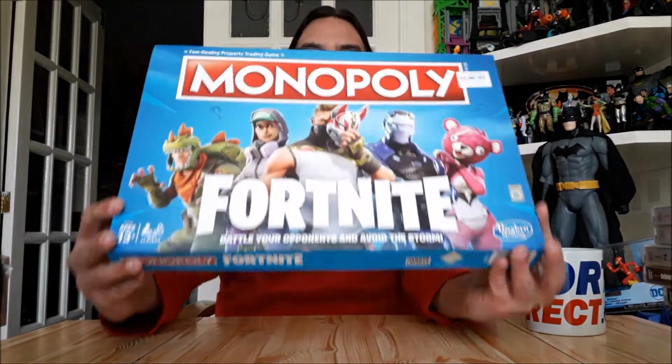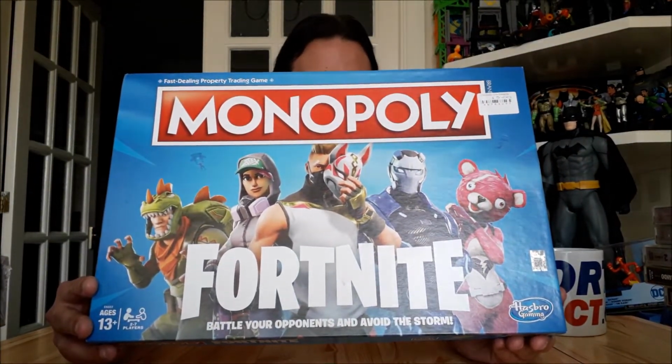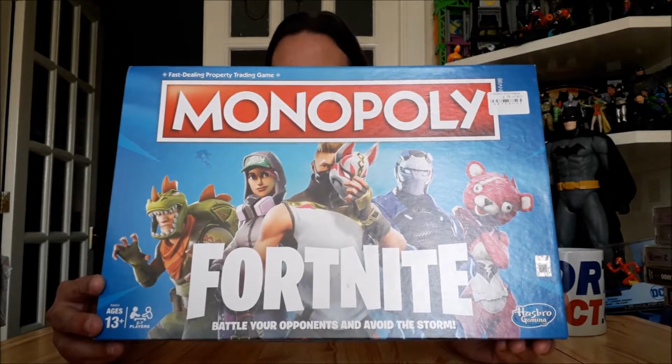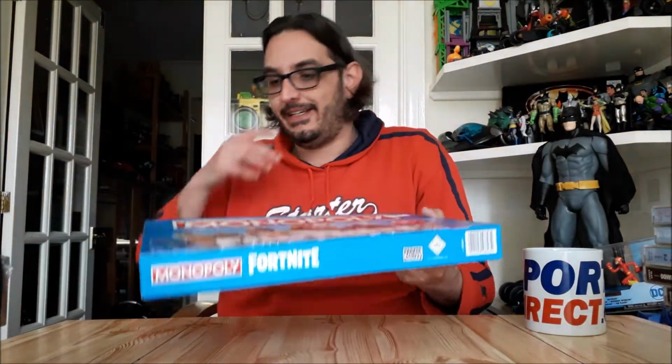So, Fortnite Monopoly. Have a look inside. It's open, but everything seems to be there. So for £5, I was like, yeah, all right, we'll pick it up and we'll see if we can even. If I sell it for $8, I don't care.